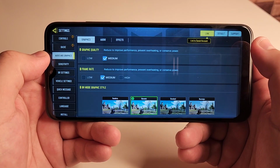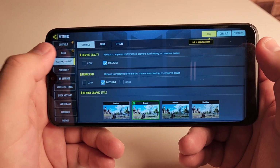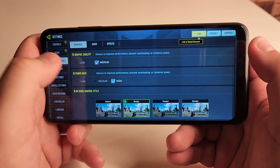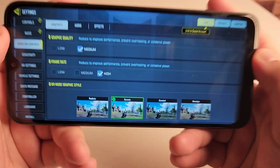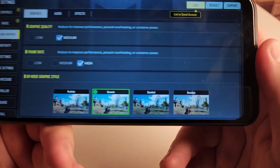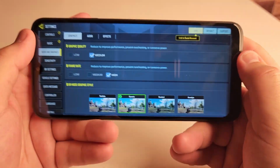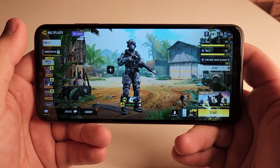So for our graphic quality and our frame rate, they are set to medium. And I didn't play with these at all. It looks like you can actually set your frame rate to high as well, so we're gonna go ahead and do that. But those are the presets, medium on both frame rate and graphic quality. As for the graphic style, we have it on dynamic, and we're gonna go ahead and play a multiplayer match right now.